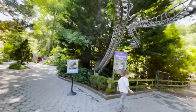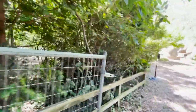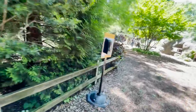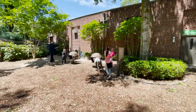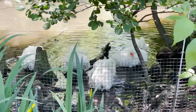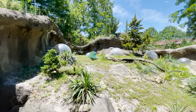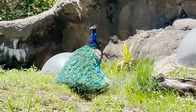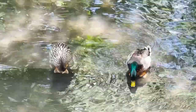You want to go this way? Yeah. All righty. Hide like a turtle. Swans. The beautiful swans. Ooh, the beautiful peacock, guys. Look at those feathers. Oh, man, so beautiful. Look at that turtle. The beautiful ducks. Little beautiful ducks here.